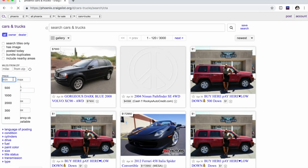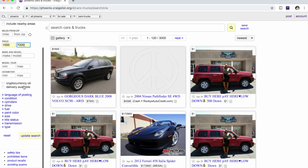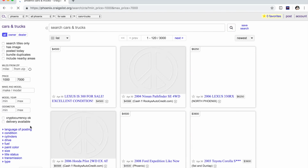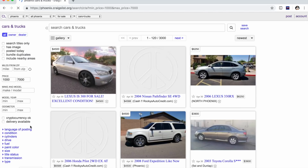So I don't always set my price range. I used to set it more. Let's just say I'm at $1,000 and we're going to go to $7,000. That's going to be our max. I'm not picky about make, model, or year. Odometer, I'm not picky either, because with some cars people are more lenient with the miles since they're known to be more reliable. So I don't really use that filter either. But let's check this out.